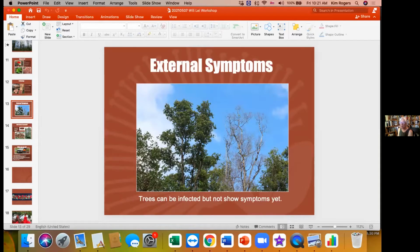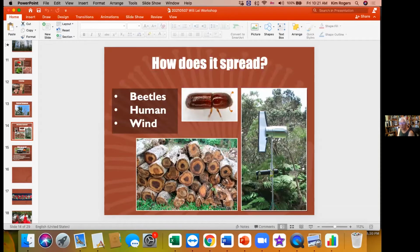This is an example of a tree that's died of ROD on the right side, a tree that looks super healthy on the left side. And in fact, it may stay healthy and never get the disease as long as it's not wounded. But as well, a tree can be infected and not show the symptoms yet. But once the symptoms of the reddish brown leaves do appear, then it's a matter of weeks potentially before the tree will die. Unfortunately, at this point in time, there is no known cure.